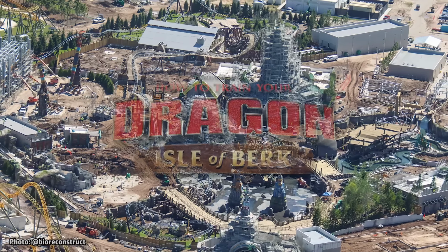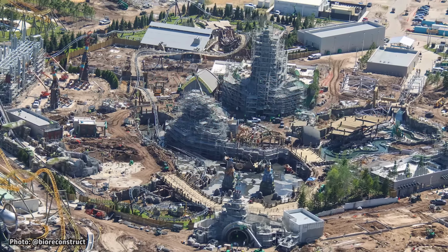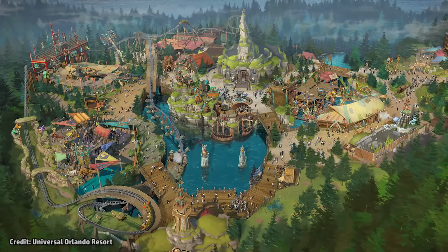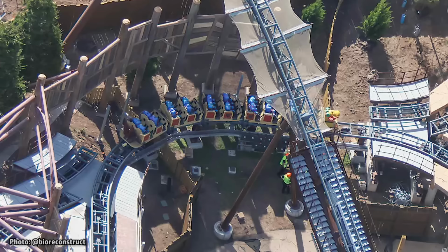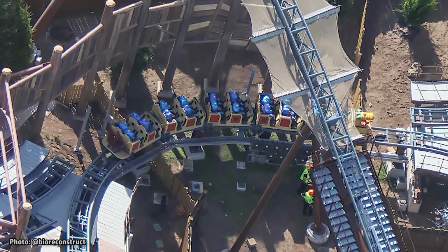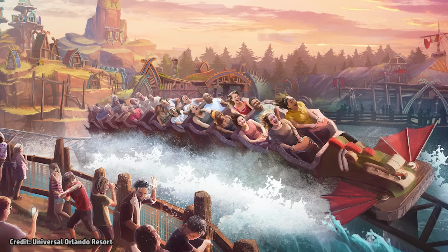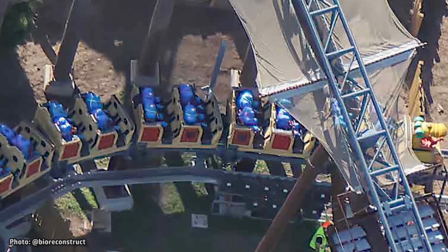Over at How to Train Your Dragon Isle of Berk, the land we've most recently received official details for, we can now compare the current stage of construction to official art to see how everything is lining up. Since our last update, we've gotten a good look at the coaster train for Hiccup's wing gliders. The train is designed to appear as though it was handmade by Hiccup himself. Here we can see that it's loaded with test dummies.